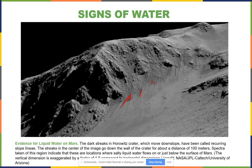Now, all of this searching for water, what's the point of searching for water again? See if it can support life. And so scientists have found some things that they suggest might be indicative that there has been life on Mars, but we don't have definitive proof that there was ever life on Mars. And I, of course, with my own personal bias, tend to believe that there never was life on Mars. But it's still an ongoing investigation.